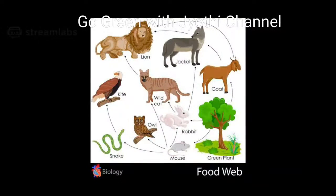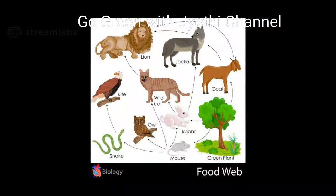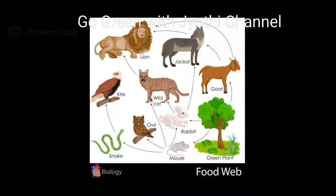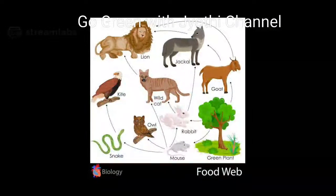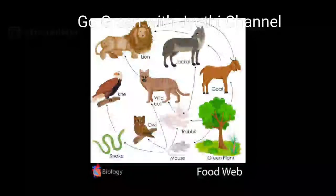This is the food chain, where the transfer of food from one trophic level to another trophic level takes place. You can see the goat is consumed by jackal, the jackal is consumed by lion, and even the goat is consumed directly by the lion. This is called food web. The interconnection of the food chain is known as food web.